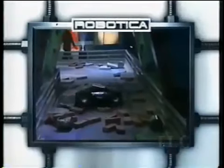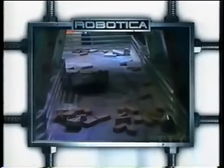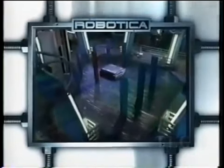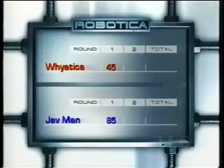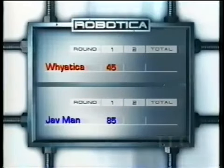Wyotica had such extreme speed that when his back tire touched the rail, it literally climbed it, fast enough to flip him over. Javman, opting for control over speed, was able to confidently clean up. And Javman takes it. Score there, it's Javman with 85 points over Wyotica with 45.